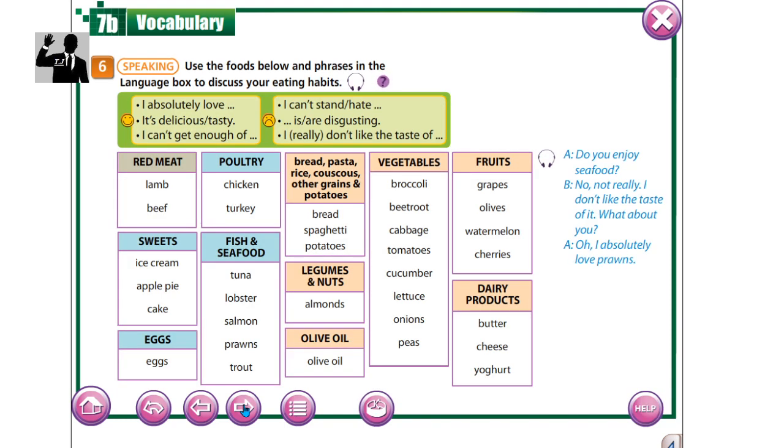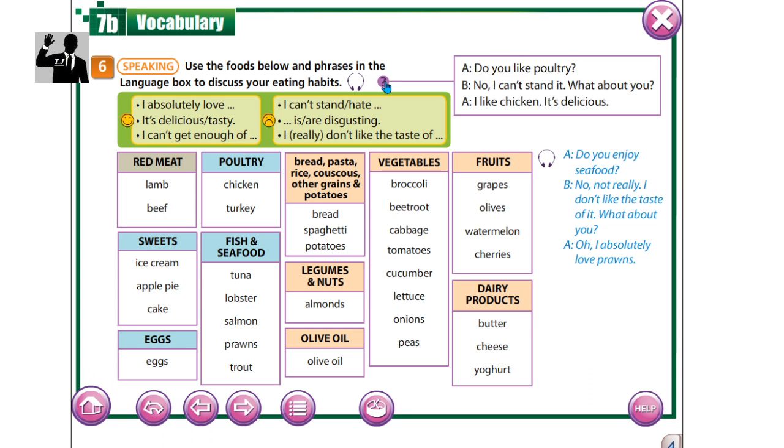Speaking. Use the foods below and phrases in the language box to discuss your eating habits. Do you like poultry? No, I can't stand it. What about you? I like chicken. It's delicious. Right. Do you enjoy seafood? No, not really. I don't like the taste of it. What about you? Oh, I absolutely love prawns. And these are the topics we can discuss or speak about.